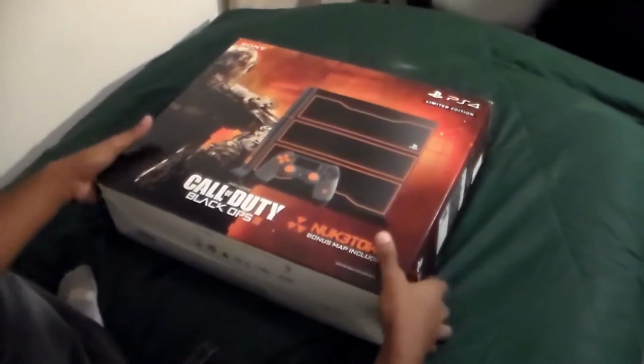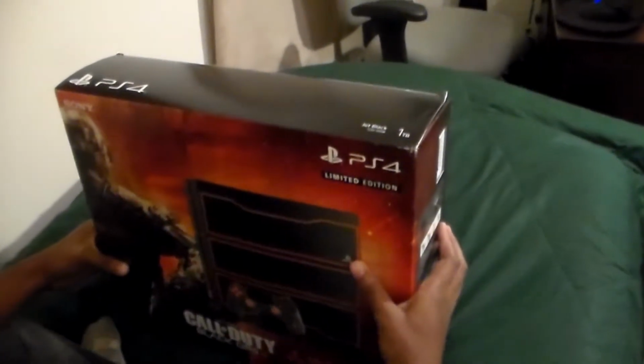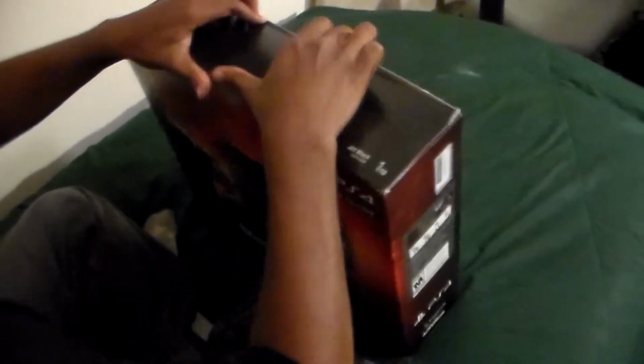Today I just got myself a PS4 Call of Duty Black Ops 3 Limited Edition with 1 terabyte. And right now I'm going to unbox this thing. Let me see if I can try to do this right now.